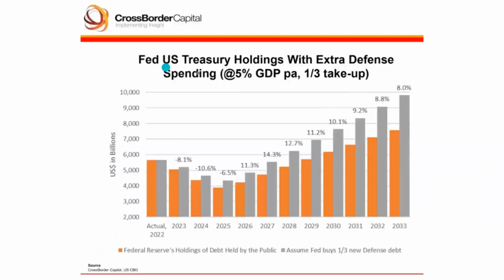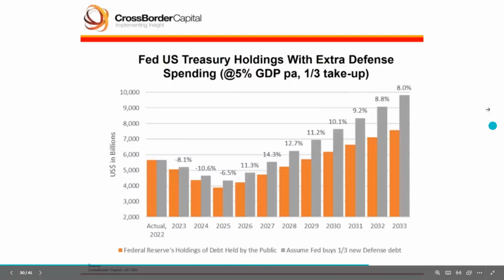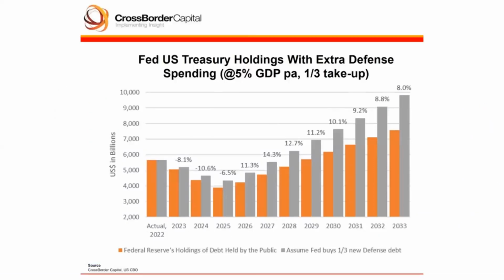Now, if you look at the Fed U.S. Treasury holdings with extra defense spending, this is from Cross Border Capital. They had some interesting data that I just wanted to share with you guys. Essentially, they're saying the Fed is going to get back to the point where they are buying U.S. Treasuries again, and they think it's possible that the Fed balance sheet is basically going to go up to $10 trillion in the next 10 years.